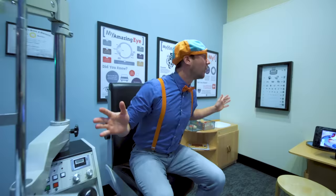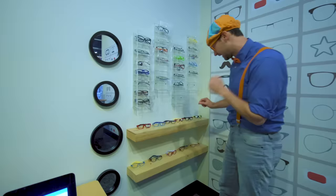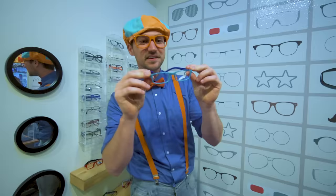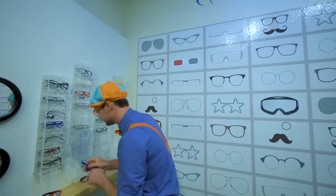Hey, look at what I see now. Glasses over here. Ooh. Hey, what one should we try on first? Let's do these ones. Yeah, see? They're the color blue. Well, this is light blue, and this is dark blue. Okay, there we go. How do I look? I can see really good now. Okay, I'll put them back, because I only need one pair of glasses. Okay, that was pretty fun going to the eye doctor. Well, let's check out what else there is around here.